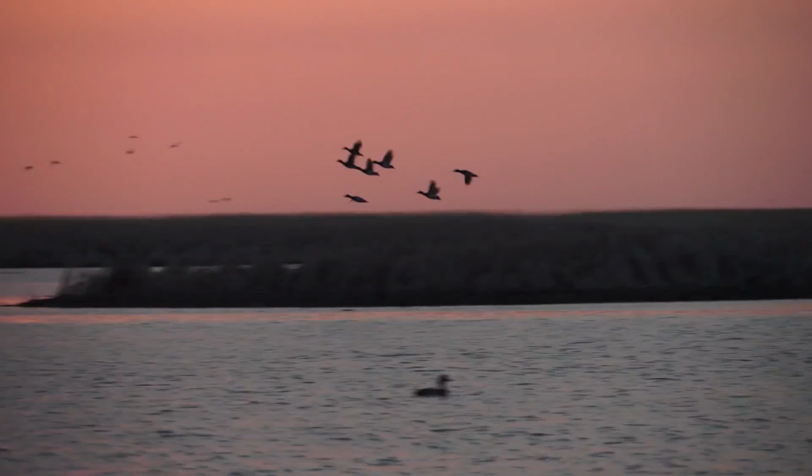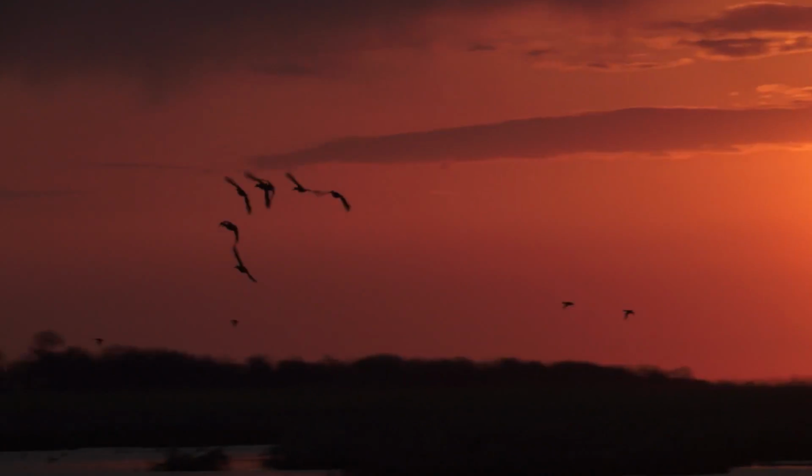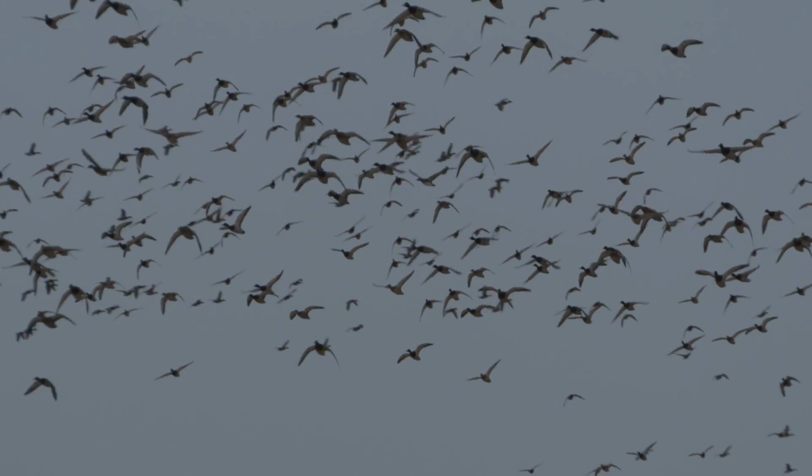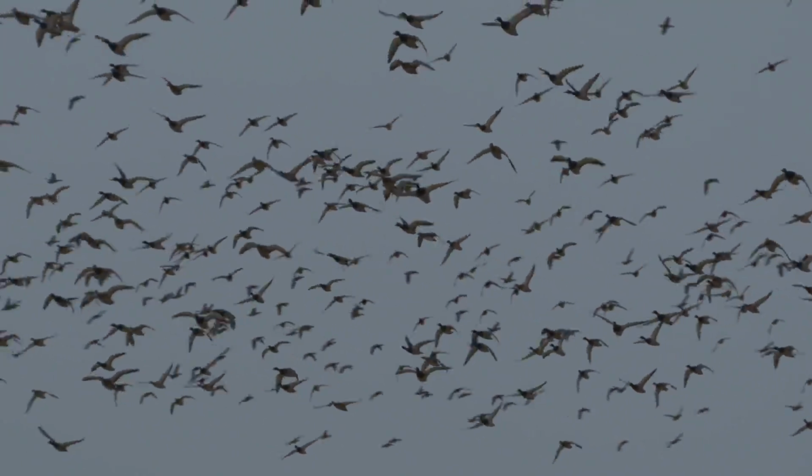The migration of waterfowl that happens each fall might be one of nature's greatest spectacles. It's just a sight to behold. It's breathtaking when you see enormous flocks of birds that concentrate in the fall, and just watching that migration, it's one of the signs of fall that I look forward to each year.